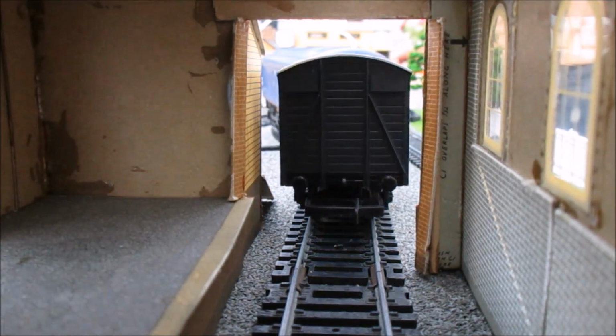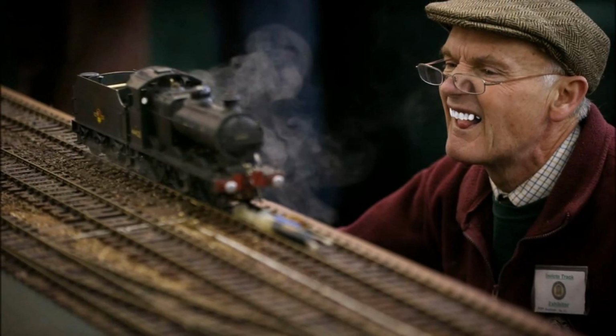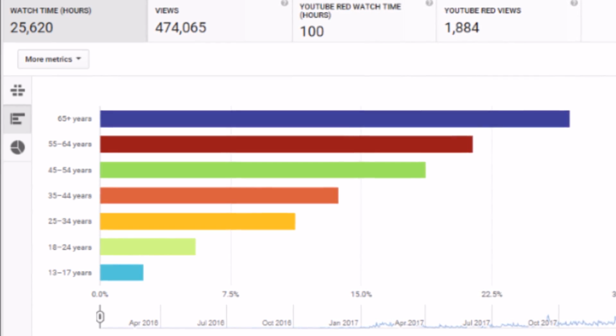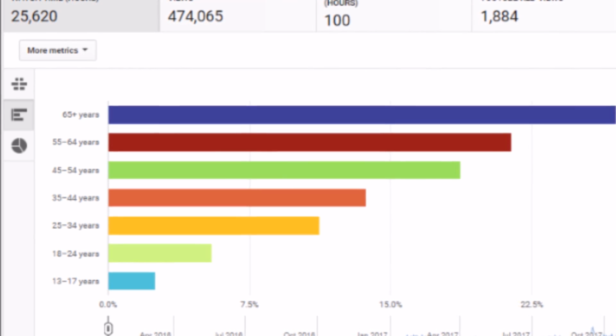And this is the issue. If people can't come into the hobby, then they won't. Now, at the moment, everybody's happy because the market they're aiming at is the older market. And even our own demographics for our YouTube, I believe it's something like 40% are over 60 and 60% are over 50. And that's fine at the moment.